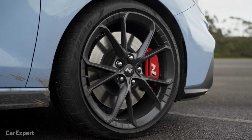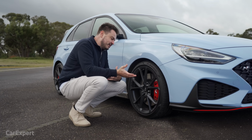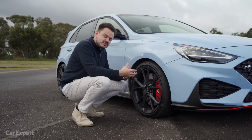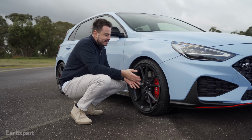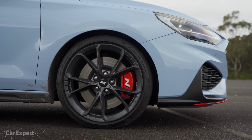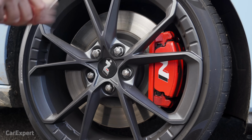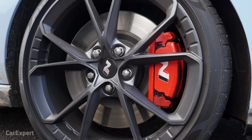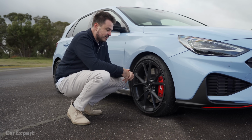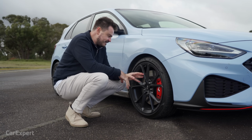So you've got a set of 19-inch forged alloy wheels. What is a forged alloy wheel? Well, it's basically aluminium that's heated up and then pressed with a high pressure machine. And the advantage of that is that you get a stronger wheel that is longer lasting and less resistant to damage over time. Behind that forged alloy wheel, you have a set of single piston calipers and a rotor that's increased in size from 345mm to 360mm. So that's going to give you better braking performance and heat resistance as well. So I'll be keen to see how that goes.